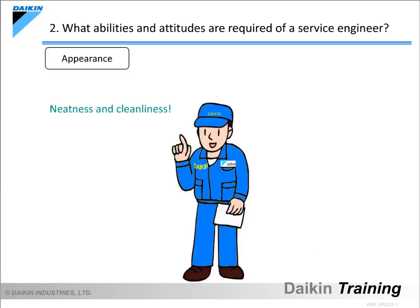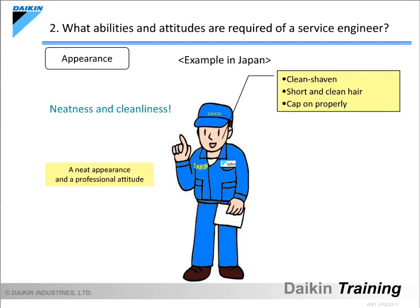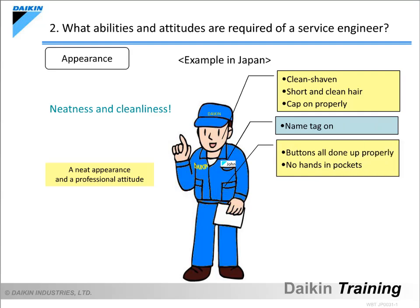Neatness and cleanliness are the most important points. It is essential to look clean and neat and carry oneself in a professional manner. Let's take a look at some of the suggestions to service engineers in Japan. Is your hair not too long? Are you clean-shaven? Is your cap on properly? Is your name tag on? Are your buttons done up?